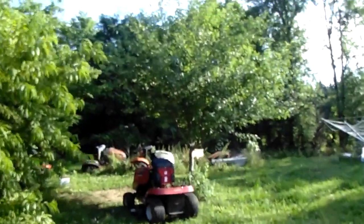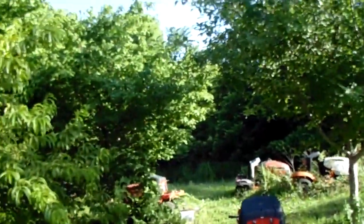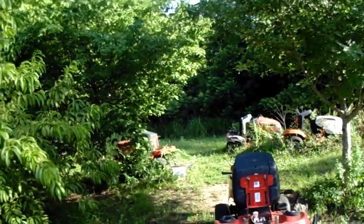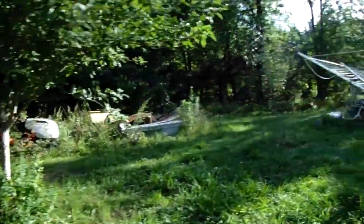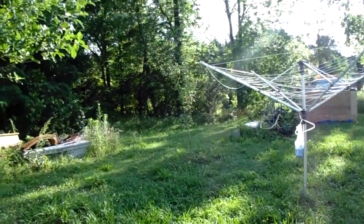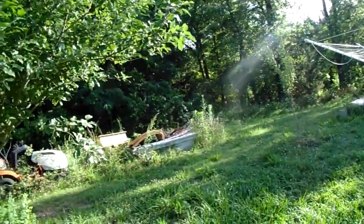Okay, and then this is the other apple tree. And I've got a plum tree back there, but I think it's more an ornamental plum than like a big juicy plum. I've never got big ones off of it. And then there's the new pear tree, because we didn't think the old one was going to do anything.